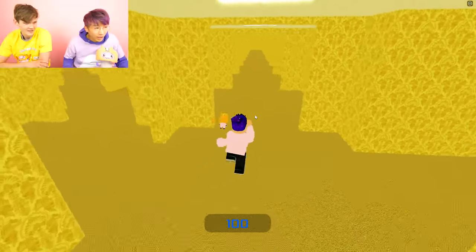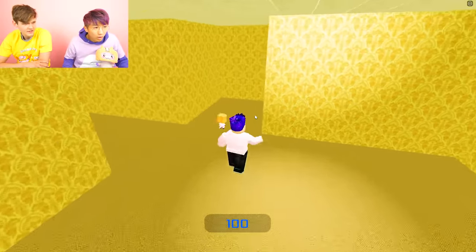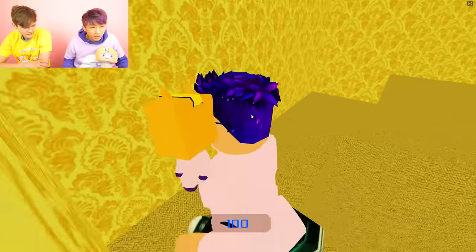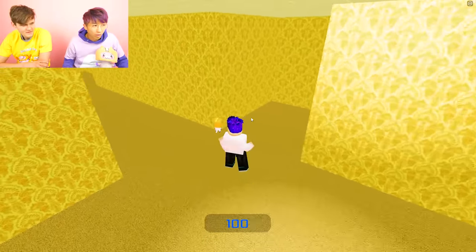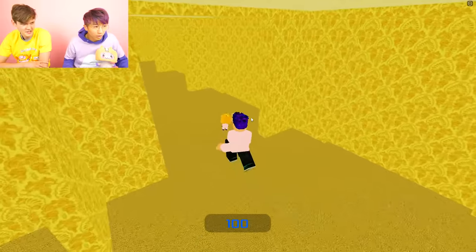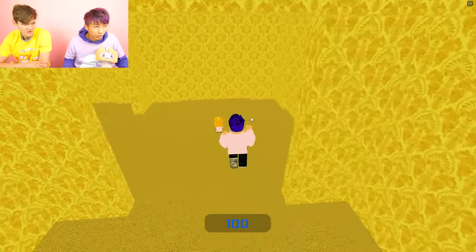It's an infinite hallway. Oh. No way. It's not an infinite hallway. Yes, it is. This is a secret area. This is a secret in the Roblox backrooms. Oh, whoa. Oh, wowee. Guys, watch out. Justin might walk and find a secret character. Yeah. This is so scary to me.